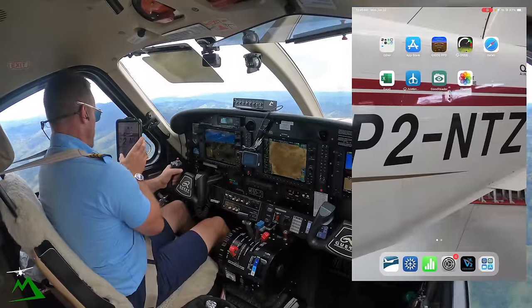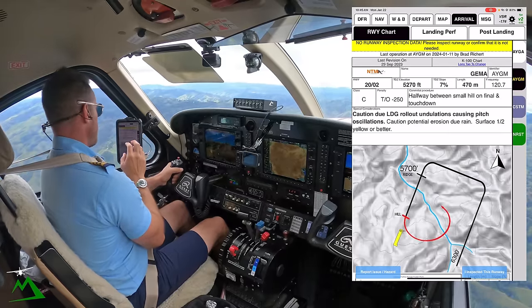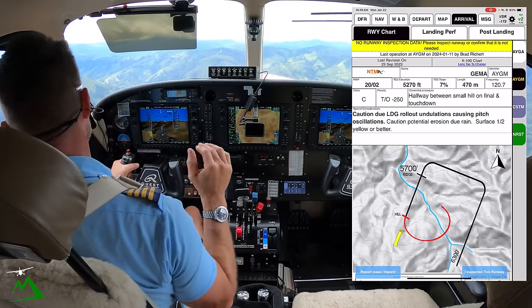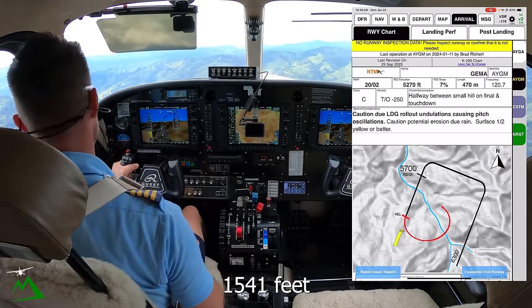Well, we don't have too much time left in this flight, so let's head over to the arrival tab. We're going to be landing on runway 20. It's a one-way airstrip into the side of a mountain. It's a 7% slope in the touchdown area, 470 meters long.